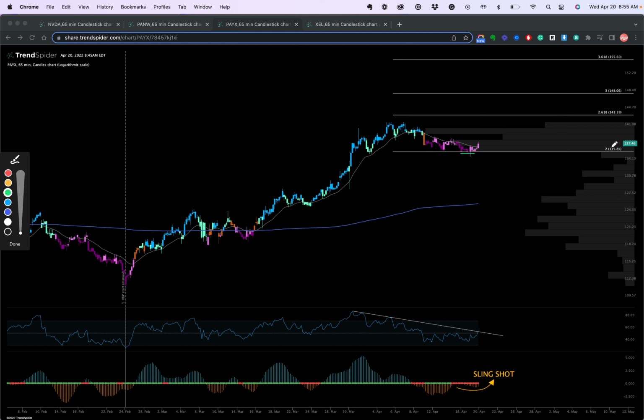You can see we're back testing this 200% extension from a prior swing high, swing low, and we came close to that 2.618 extension here and failed. So I want to see if we can hold this level. You can see right here on this last 65-minute candle, we broke over the 21 EMA, the 21 65-minute EMA. So this is setting up very nicely with that squeeze, with the RSI, and with the back test of the 200 Fibonacci extension. So going to keep a close eye on PAYX over the next 2 days.